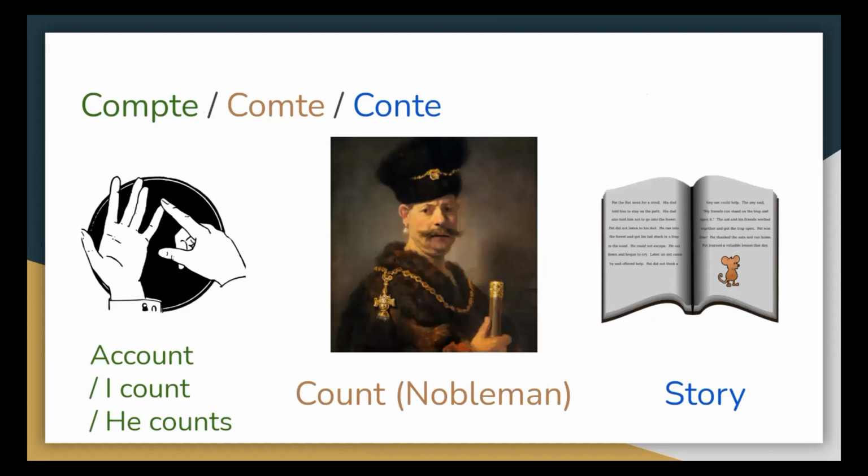Compte, comte, and conte. So compte with an MP, so the first one, the green one, means an account. For example, a bank account, un compte bancaire. So that's a noun, but it can also be used as a verb for I count or I am counting, and he, she, or it. I guess if a machine counts, it doesn't matter. So he counts, he is counting, she counts, she's counting. So that would be je compte, il compte, elle compte.